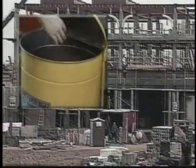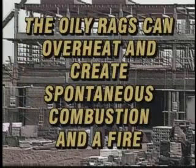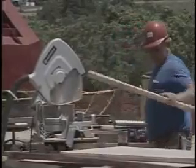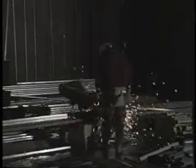When storing oily rags, they must be stored in metal containers with a metal lid. If you store oily rags in cardboard or other containers, the oily rags can overheat and create spontaneous combustion and a fire. Keep electrical motors and other potential spark-producing equipment free from paper, cardboard, or other combustibles. Motors need ventilation to dissipate heat, and if there's poor ventilation from trash or other debris, they can overheat, causing a fire.